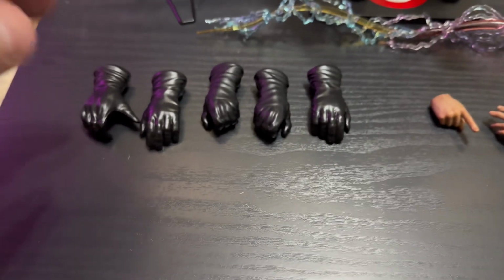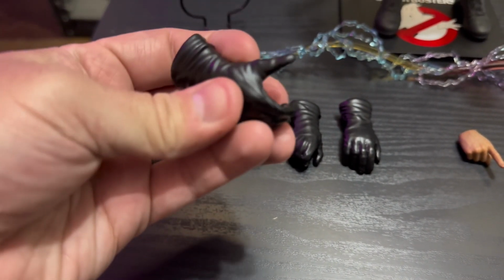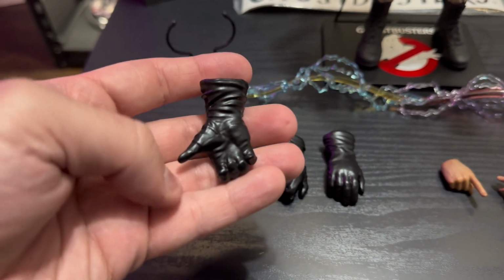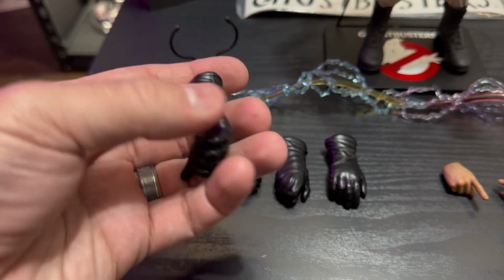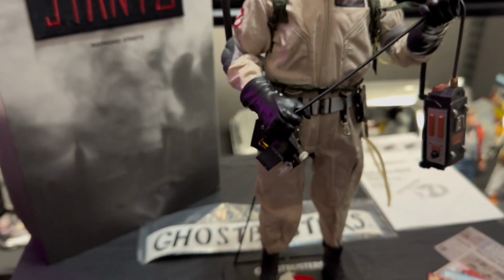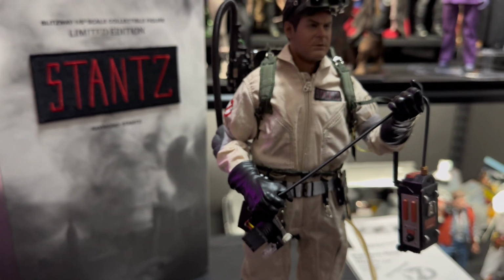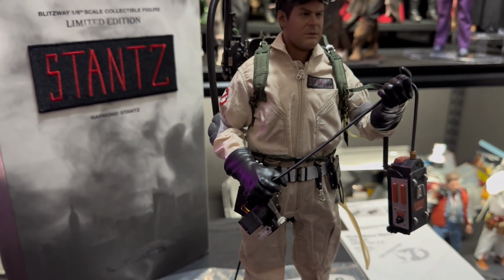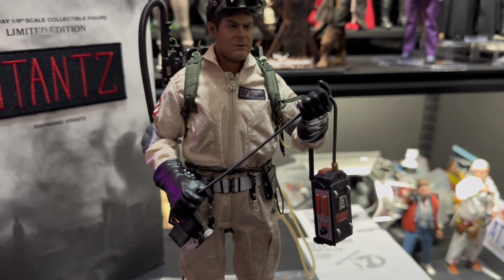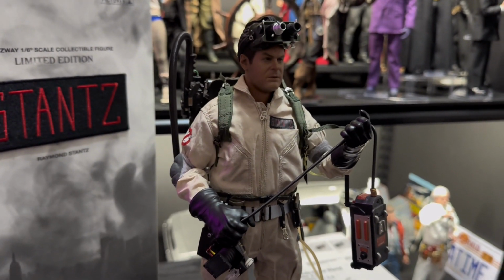A couple things. The gloved hands are very stiff. There's really no give in these things, so you've got to be delicate with these. Even heat them up if you have to, with a heat gun or something like that. I did attempt to have the gripping hands on the neutrino wand, and it was very difficult to get on without potentially breaking something. So I opted for a pose like this with him holding the trap. I felt that was more conducive to the character, so to speak.